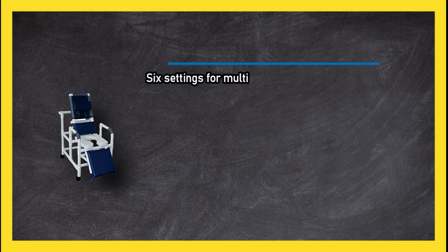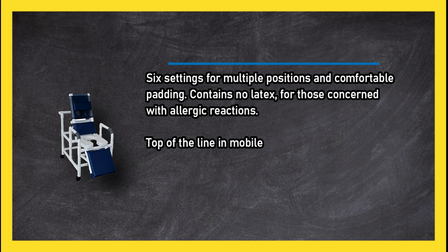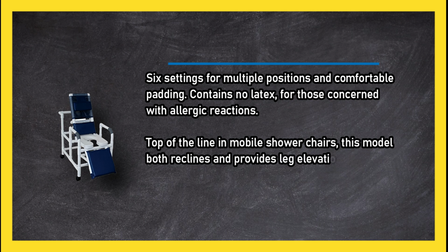6 settings for multiple positions and comfortable padding. Contains no latex, for those concerned with allergic reactions. Top of the line in mobile shower chairs, this model both reclines and provides leg elevation for extra comfort.